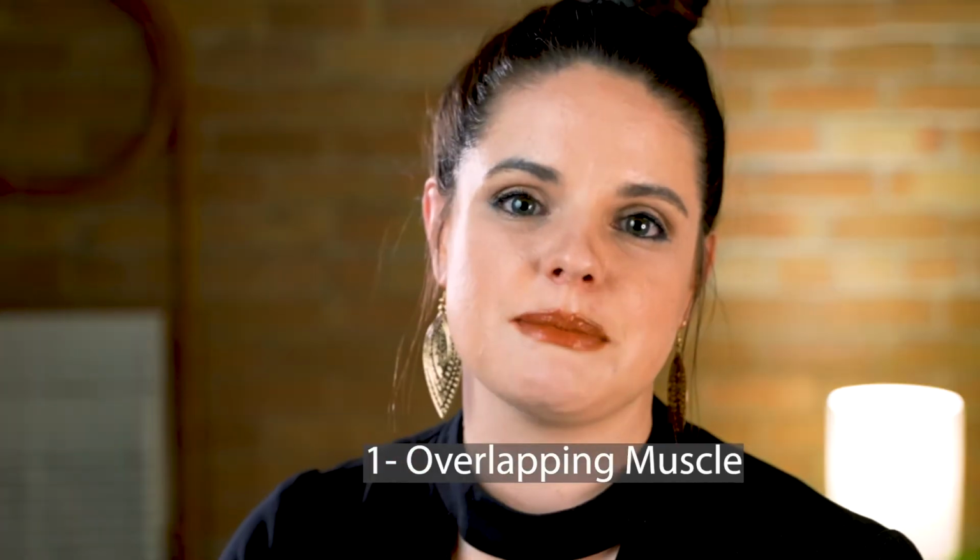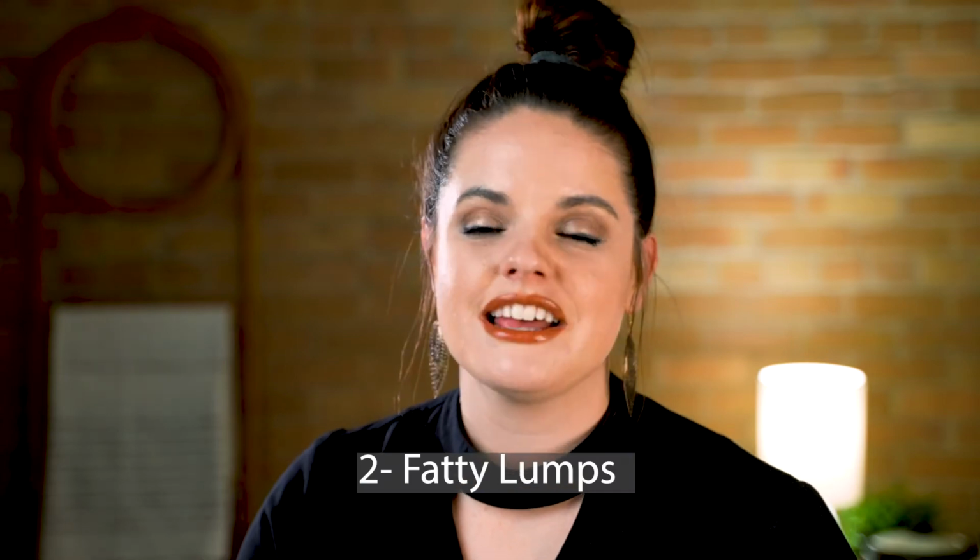Overlapping muscles. This is especially seen in the upper back, where we have layers of muscles and they begin to overlap. That overlapping part is going to feel like a large nodule, when in reality it's just 2 muscles overlapping each other. The second is what nobody wants to hear that they have in their body, and these are fatty lumps. They're literally just what they sound like, a clump of fat that can get deposited throughout our body. These are not painful, and that's how you can tell it's not a muscle or anything that needs to be worked on, is you literally can't feel these.